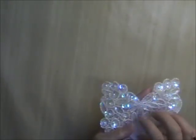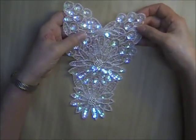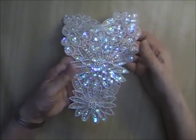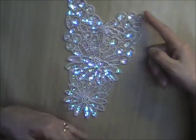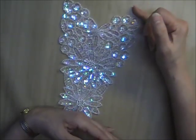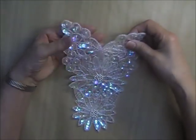Lot Q is gorgeous. Look at that. It is totally covered in sequins and pearls. Totally covered. Very, very iridescent sequins on this. It measures 12 inches, no, 9 inches this way by about 5 inches at the widest point. And it is totally covered.